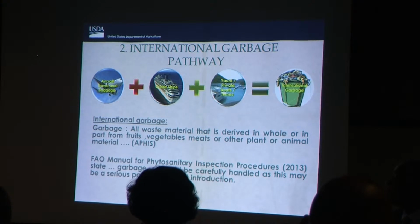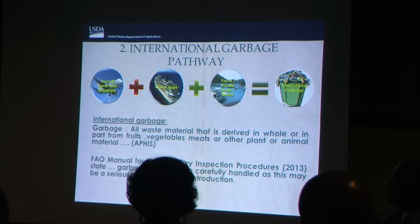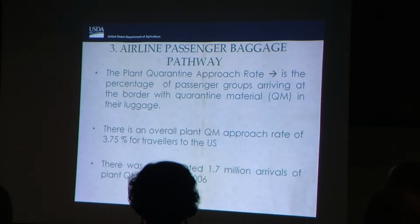This was not really considered by Dr. Messiner, but attention is being paid to it by FAO, and it's international garbage. Garbage arrives in connection with every type of transportation that exists in the Greater Caribbean region. FAO has identified international garbage as a serious pathway for the introduction of pests, and they made amendments to their phytosanitary inspection procedures in 2013 to tell people how to address international garbage.